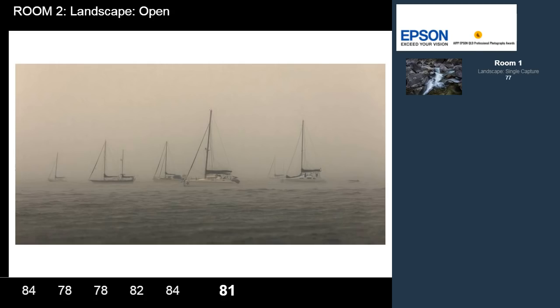Thank you. We have a Silver Award, 81. And Julie, could we have a comment from you, please? Yeah, not the colour scheme you'd expect from this type of scene, but actually I think it was a really great choice, and it was really delicately done and a beautiful image. So well done. Next print, please.